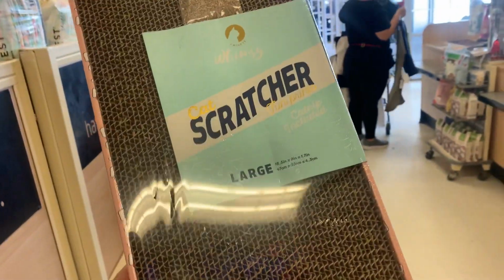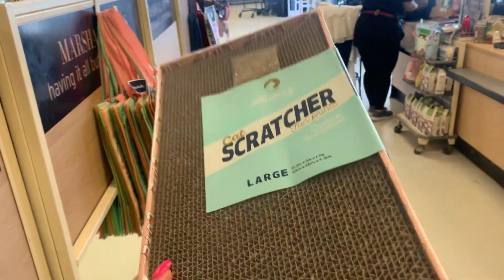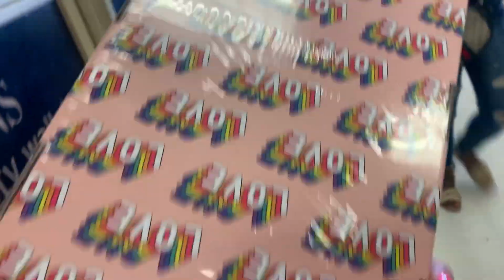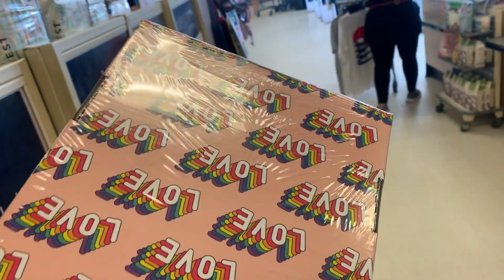So this is funny. They have a cat scratching post. And it's prideful. It says love. And it's $4.99. So guys, friends, I keep saying guys, girls. I always want to call you guys, guys.